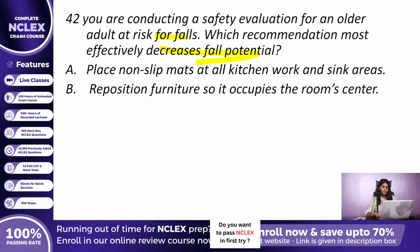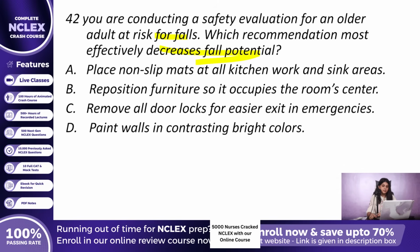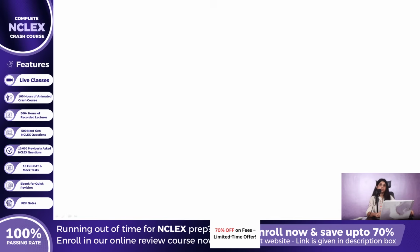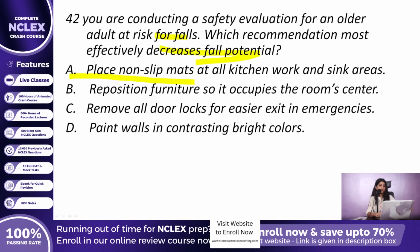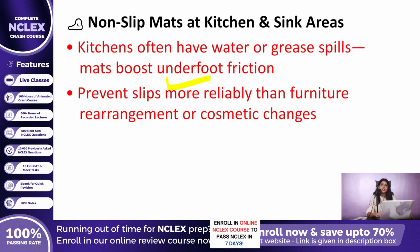B. Reposition furniture so it occupies the room's center. C. Remove all door locks for easier exit in emergencies. D. Paint walls in contrasting bright colors. The correct answer is A. Place non-slip mats at kitchen and sink areas, because kitchens often have water or grease spills, and mats increase underfoot friction, preventing slips more reliably than furniture rearrangement or cosmetic changes.